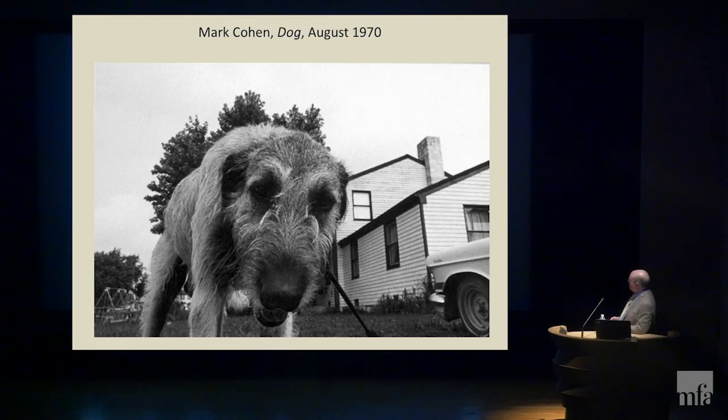Well, another concept I want to talk about is scale. This may be a little surprising because it seems like such an ordinary image. A photograph by Mark Cohen taken in August of 1970, simply called Dog. But of course, one of the things that's a little bit unsettling about this photograph is how incredibly big that dog looks. Like it's kind of the dog that ate Chicago. But it really has to do, for one thing, with point of view, and that's something that we'll be getting back to a little bit later.